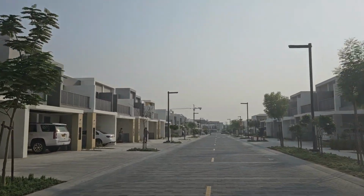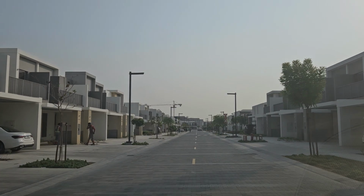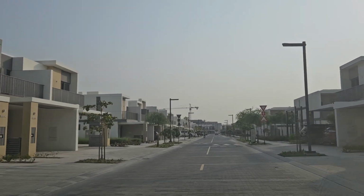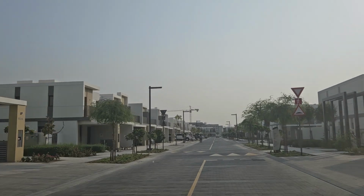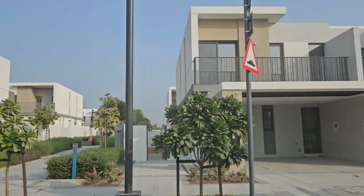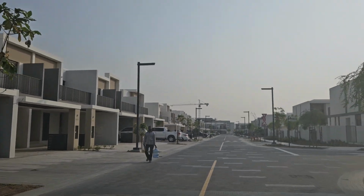Good morning, and here we are in Tilal Al Ghaf in Elan, and I thought I would just do a construction update here for the month of September. So we're just looking around. This is right in between Elan 1 and Elan 2. What is really nice are all these little paths and the landscaping. Majid Al Futtaim are really good at landscaping.